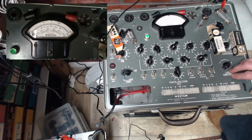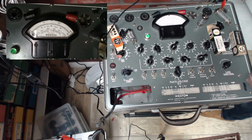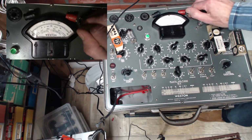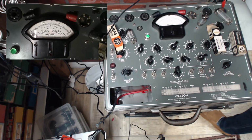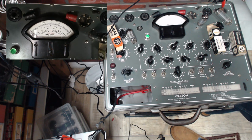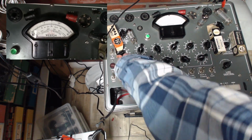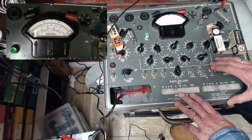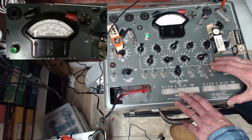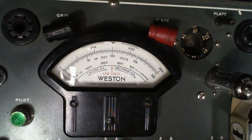It won't do well in the tube tester. Okay, give it a moment. It's heating up very slowly. No shorts apparent. Is it warm enough? That's not particularly good. Let's try that again. Here we go.